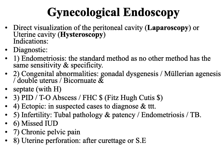And for diagnosis of ectopic pregnancy in suspected cases, for diagnosis and treatment. For checking of infertility, for diagnosis of any tubal pathology, or checking for patency, and to see any endometriosis and tuberculosis. Also, for diagnosis and removal of a missed intrauterine device, and also for chronic pelvic pain and uterine malformation after curettage, which is one of the complications of curettage.